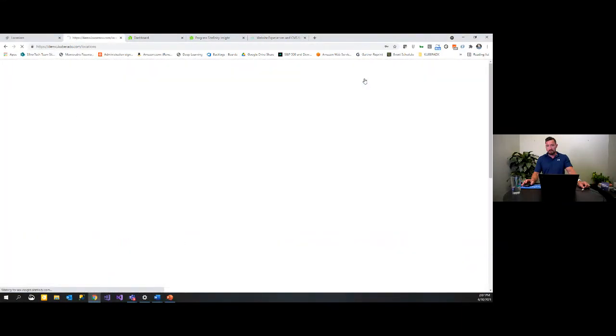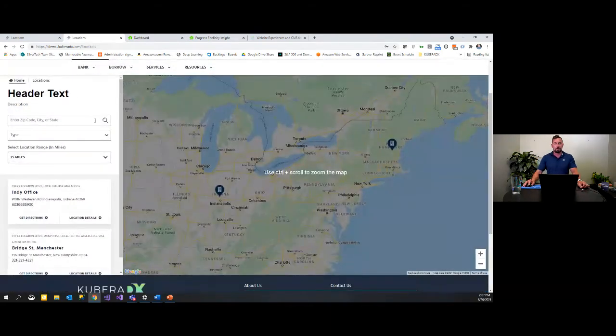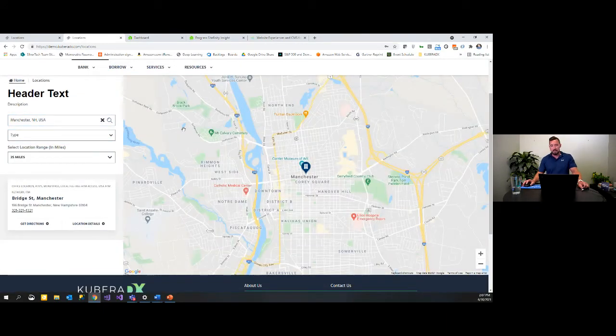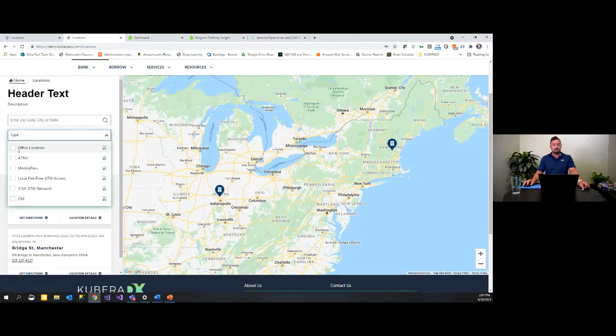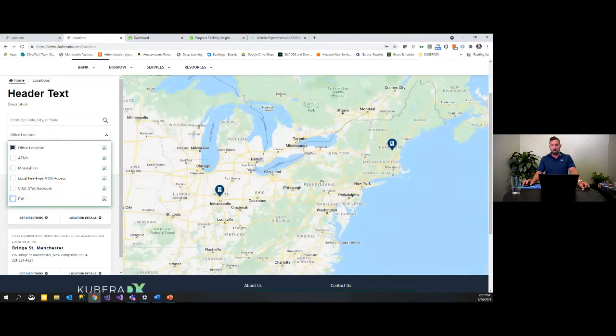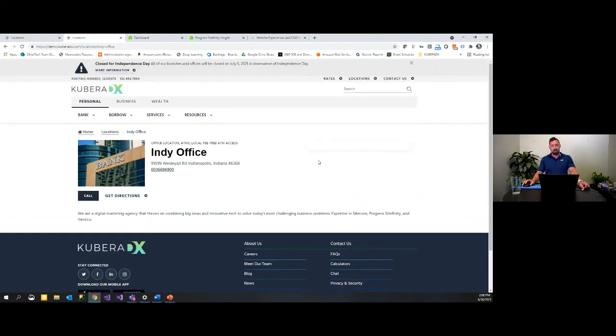And then I'll jump into locations. Locations has Google Maps integrated. I can search by a city, a zip code, find a specific location. I can search by different filter types, and these can be customized. Maybe I'm looking for an intelligent teller machine. Maybe I'm looking for an office location. From there, I can drill in, get more information on a specific branch.